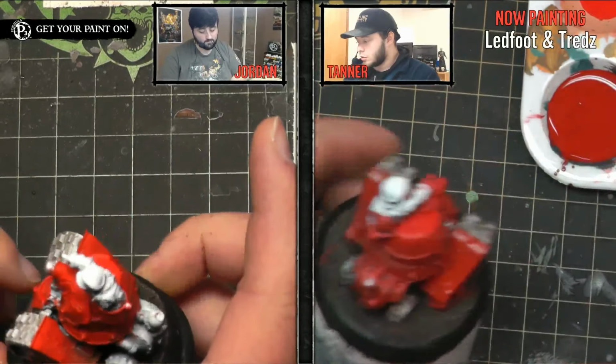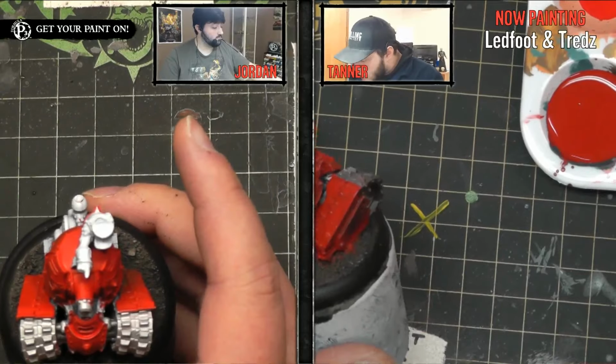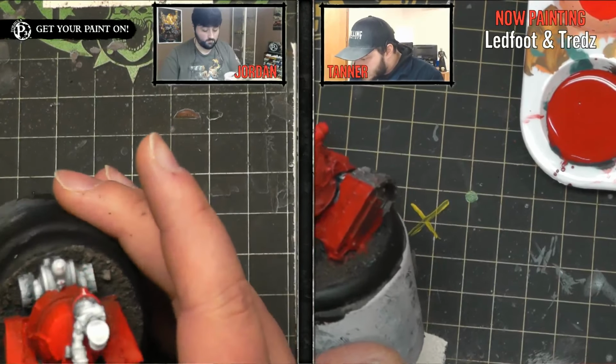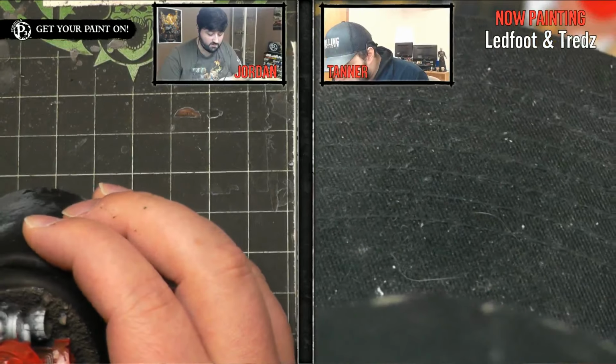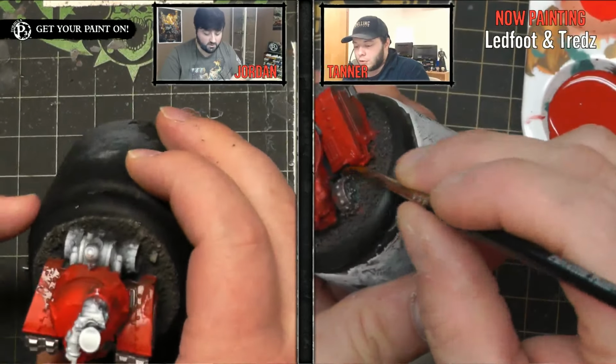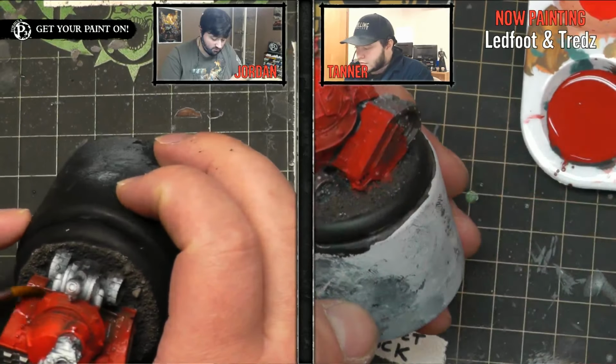I'm actually taking a little bit of this blending technique that Jordan just taught us and using it with the red as well. Yeah, the two-brush blending is something you can really use on basically anything you can use two-brush blending for.